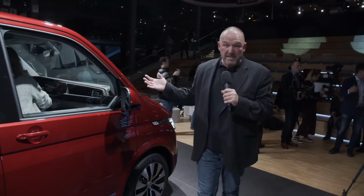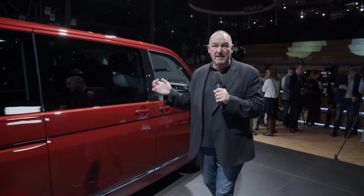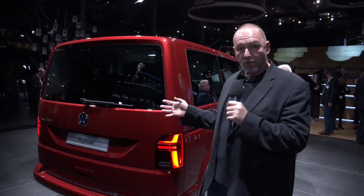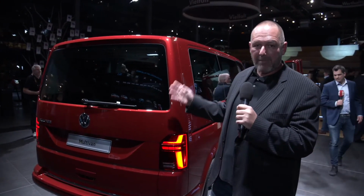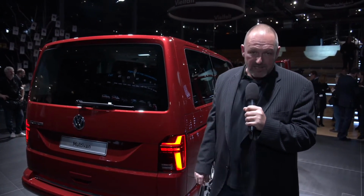But on the rest of the side of the car, nothing really happens. But how should you make something that's perfect even better? Looking at the rear of the T6.1, nothing really happens. But there is one new thing, and these are the optional LED taillights.